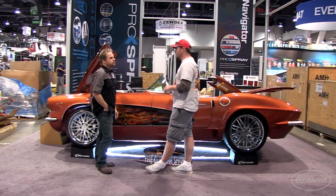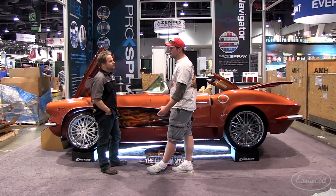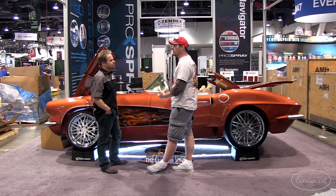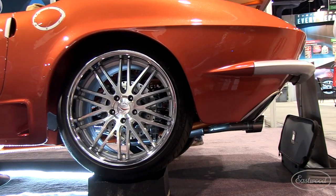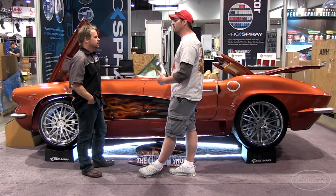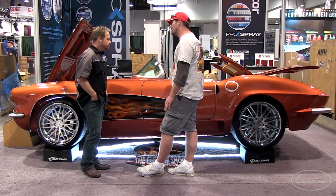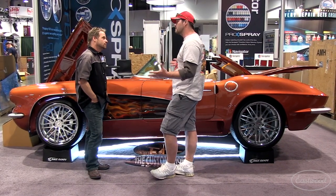You definitely have to work with the customer because their vision sometimes is unrealistic. And when you get the car done, the last thing you want to do is say, oh man, that doesn't look right, or this is too big. But a lot of times, when they come into the shop and you show them all the pictures of the things that we've done, we've been in business 26 years, so I have a lot of things that I can show them.